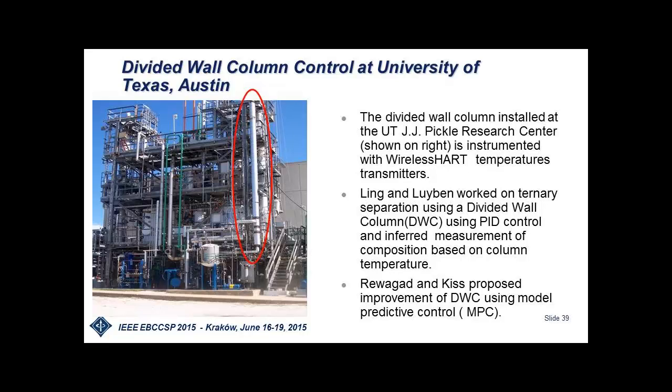And in this particular case, all the temperature measurements on the entire column are wireless. They don't have wired temperature measurements. And so we then were forced to start looking at, well, how do we do model predictive control using a wireless measurement? Willie Voisinitz did a paper on this yesterday. So if you want to know more about this, he goes into it in much more detail.